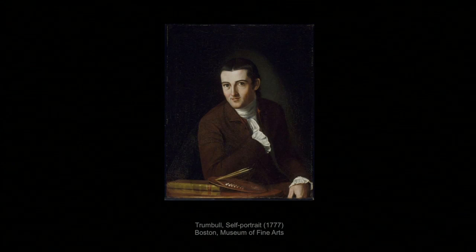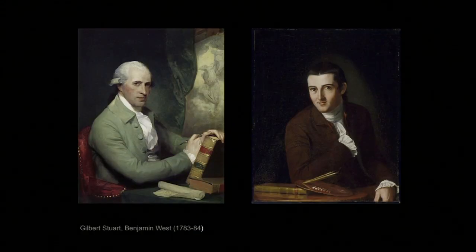Trumbull's big career move came in 1780, I should say, when he went to London to study under Benjamin West, who we heard last time was the most important man in the English-speaking art world, the co-founder of the Royal Academy, and so-called historical painter to the king. West had emigrated from Pennsylvania almost 20 years earlier, and his success was a beacon for other Americans wanting to make careers, including Copley of Boston, Gilbert Stuart of Providence.